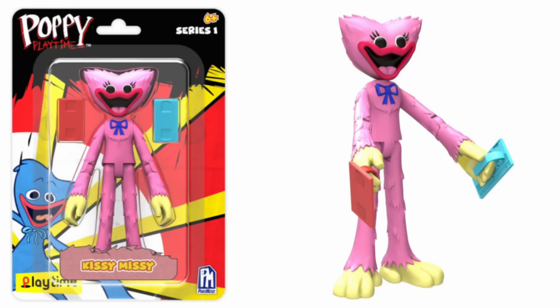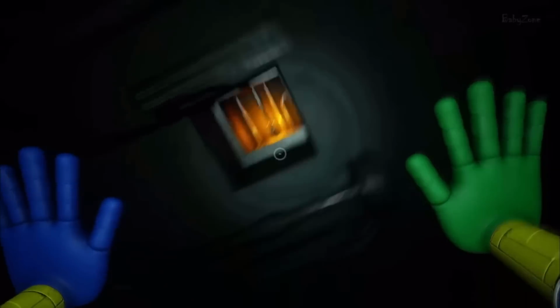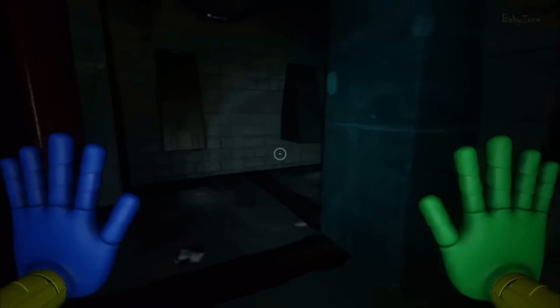So from the looks of things, I think those are meant to be the VHS tapes. And as well as that, we've got Mommy Longlegs as well, which also looks great. And I love the train accessory. It's a great throwback to Chapter 2. But hang on, it doesn't end there, because there's another action figure, one in which we had never seen previously.